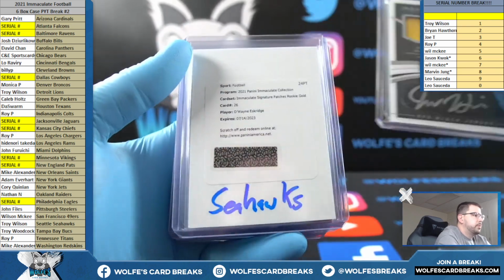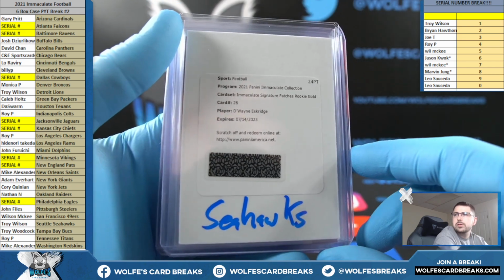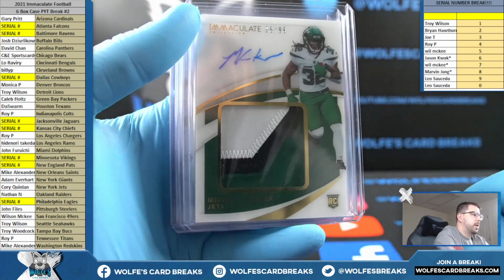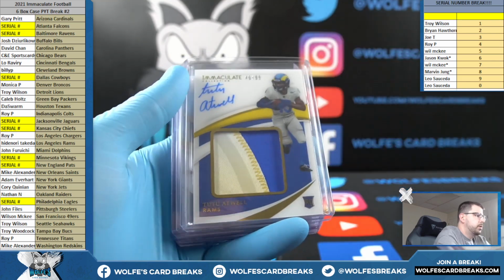Jacob Harris for the Rams. Bunch of Rams stuff, huh? Dwayne Eskridge, gold RPA for the Seahawks. Like I said, several dupes. Baker Mayfield for the Browns, gold 2/10 autograph. Michael Carter with a really bad corner damage.